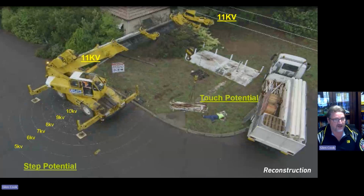If you're actually touching it, like this bloke here, the dogger was hanging onto this load, the electricity's gone down through this wire rope, and he's become the switch. So the electricity has gone through his body. That's what's called the touch potential. Now, the touch potential is full voltage. That's where people usually get electrocuted.